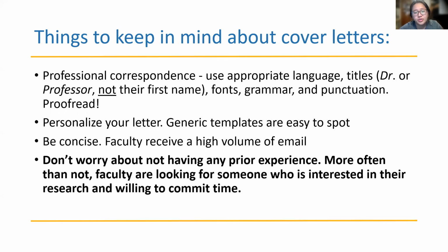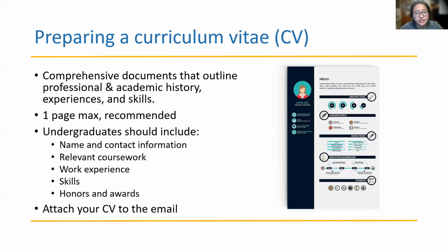And they really want someone who's interested and willing to commit that time. Okay, so in addition to that cover letter, you're going to have to send a CV or curriculum vitae. It's really similar to a resume, but it also outlines your professional and academic history, some experiences and skills. Typically, we recommend 1 page max, maybe front and back, but really I try to keep it on 1 page. You should definitely include your name and contact information, so that goes at the top.